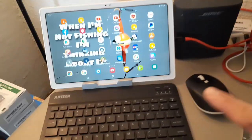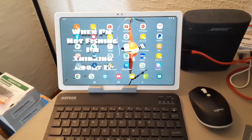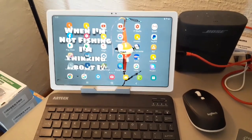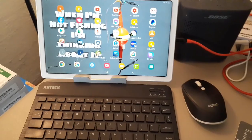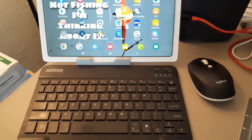But I have my little tablet here, and it's set up with a little keyboard and a mouse. They're both Bluetooth, so there's no wires there. I use that little tablet if I want to watch a movie while I'm working over here. Or if I'm watching other YouTube videos and I want to comment, I got my keyboard there.